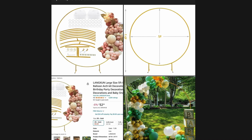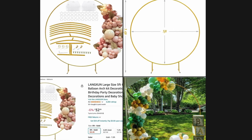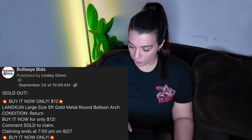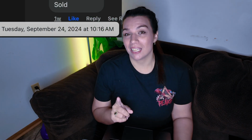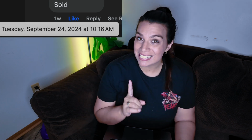So close. They almost all sold within the first 12 hours. Okay, so here's what sold and what didn't sell. The first item to go live this day at 10 o'clock was that large 5-foot gold backdrop balloon arch decorative piece. It went live for $12, and it did sell for $12 at 10:16. That means that item sold for its full asking price in only 16 minutes.